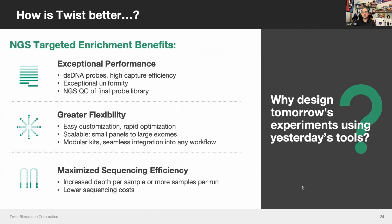So just kind of closing up. What makes Twist better than the competition out there? One of the biggest things is that we use double-stranded DNA probes, and 100% of our probes are biotinylated, so you have really good high capture efficiency.